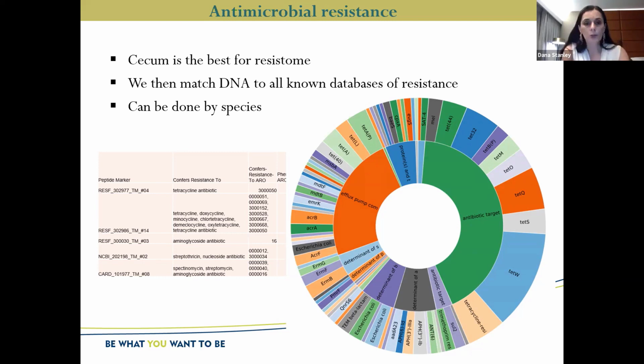We can also look into viruses, and that is another part of this type of analysis.